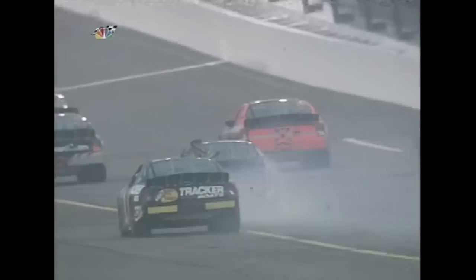And McMurray just gets in the back. Talked about that earlier. You can't touch somebody's bumper in the corners at Daytona. That's our old friend turn two back there, right? Oh, Sterling Marlin got a piece of that too, didn't he? Sure did.